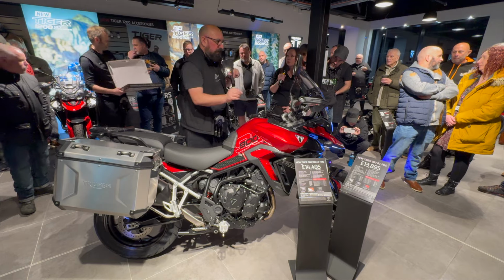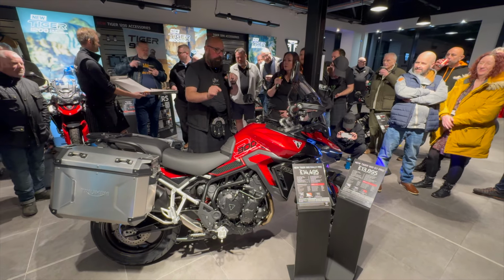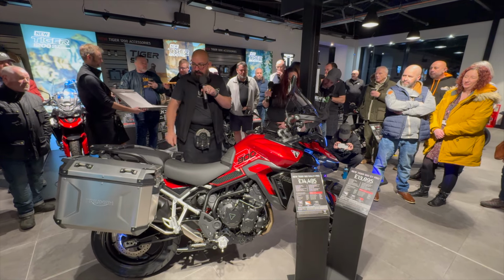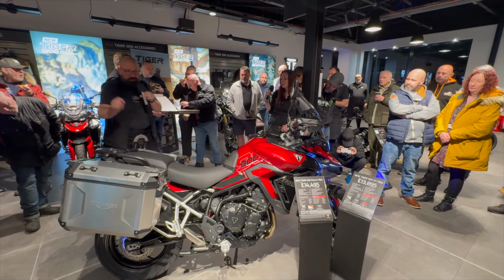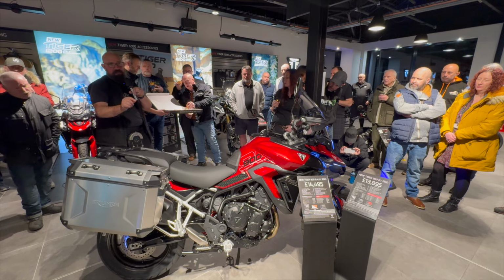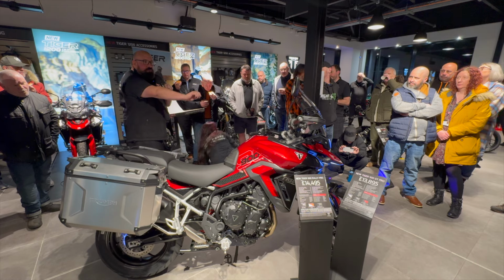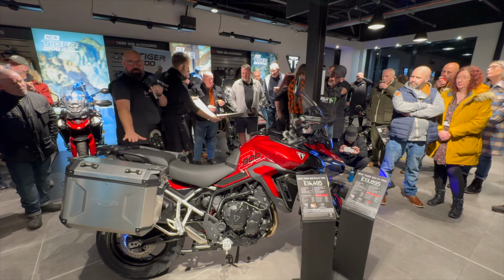The technology that the bike's got, this is the GT Pro model. So this bike comes with heated grips, it comes with heated seats, and you've also got electronic suspension on this bike at the back. Now it's not electronically adjustable, but you can use the dash to dial in your payload in the back.